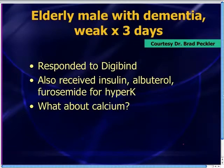Patients with DIG toxicity are already intracellularly hypercalcemic. And if you give more calcium, they get even more hypercalcemic, and that produces tetany. They cannot relax, so they get one really good systolic contraction, and then they can't relax, so they end up dying in systole. It's kind of a strange thought, but it's a systolic death.